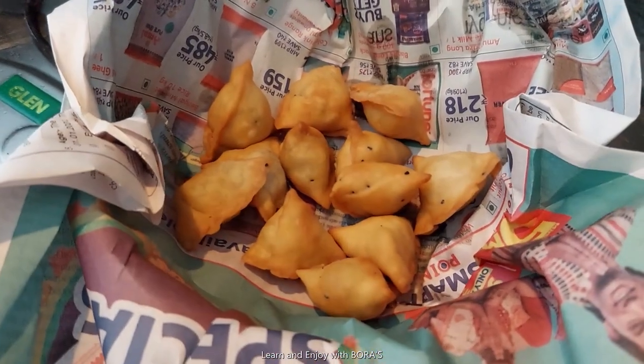Finally, serve these hot and crispy singara and savor its taste with your friends and family.